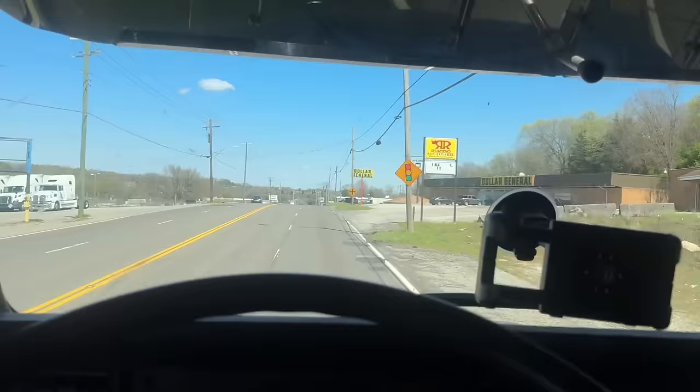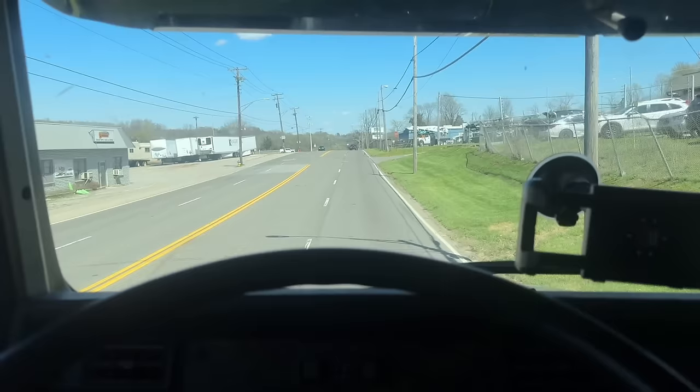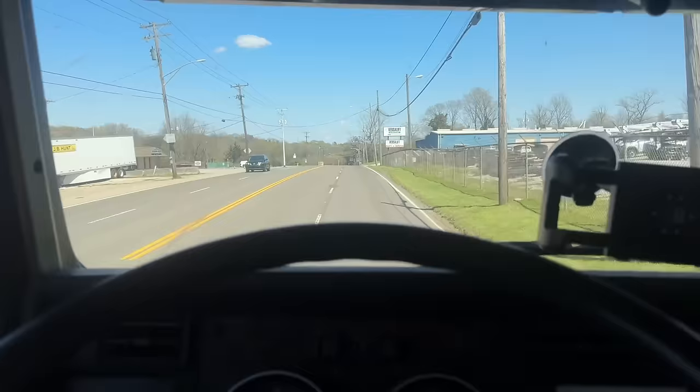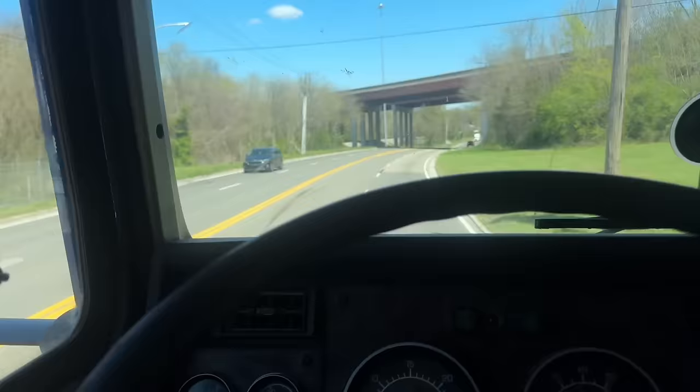It feels good to get back to our roots. We got an accident here, or they just parked there. This is a bad road. A lot of people wreck on this road. This is Rutledge Pike here in Knoxville. Oh, let's get some Jake action going on. There we go.